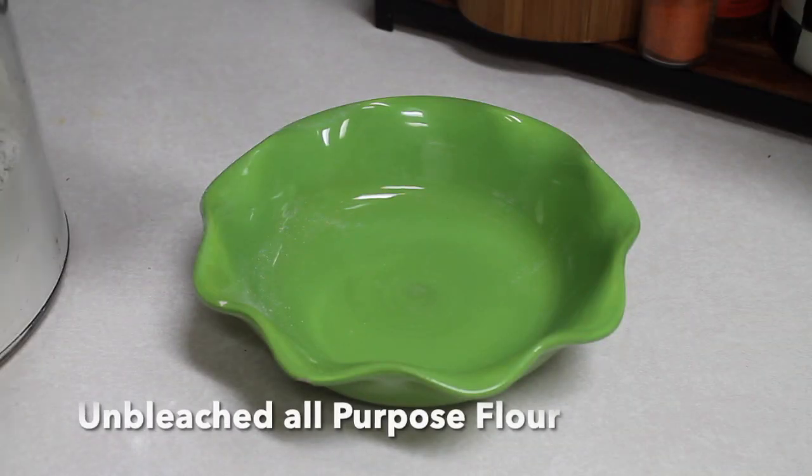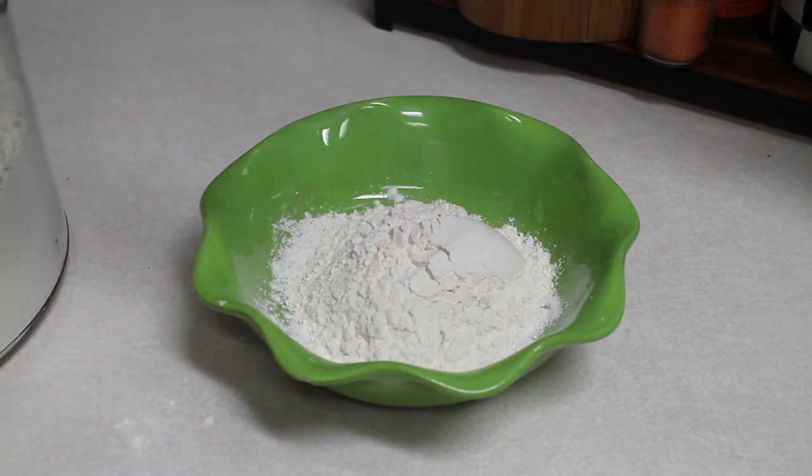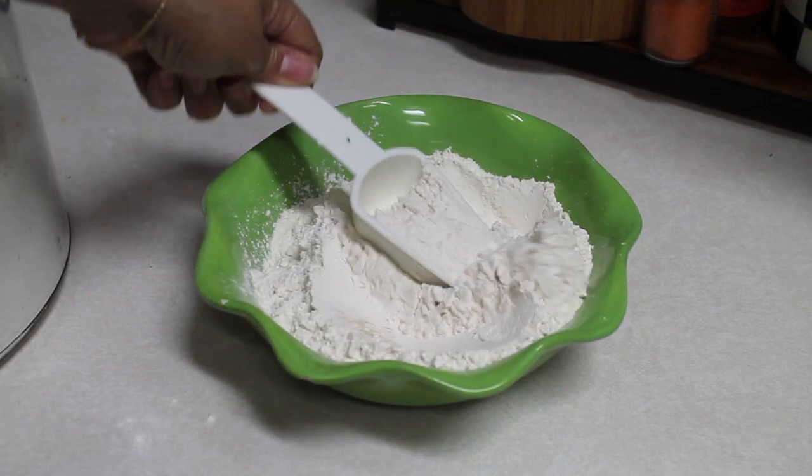Let's talk about flour. Opting for unbleached flour ensures that you're using a more natural and minimally processed option, which can lead to a better texture and flavor in your cookies.